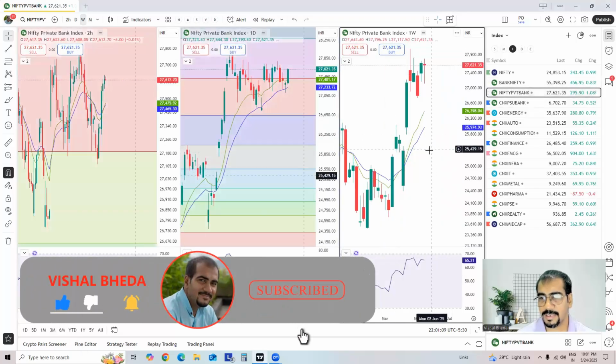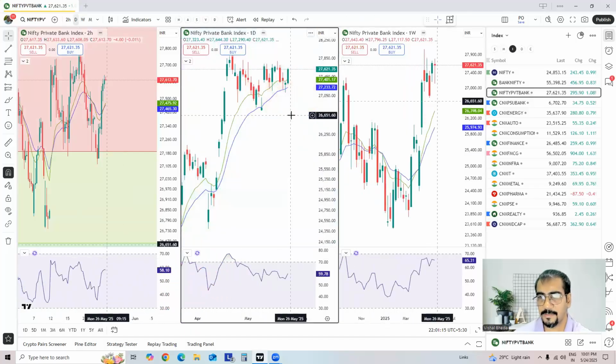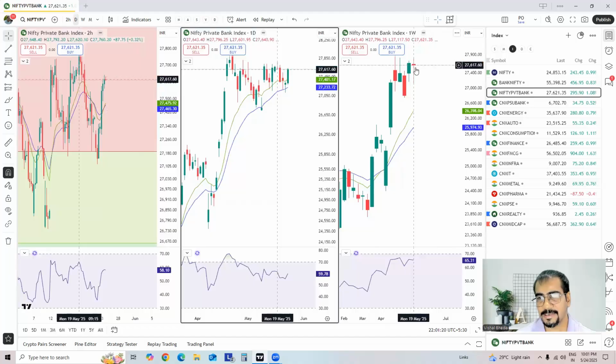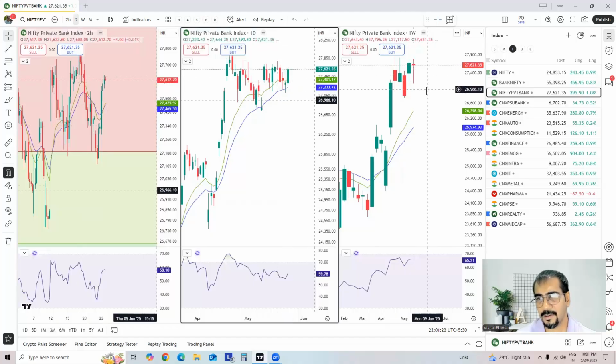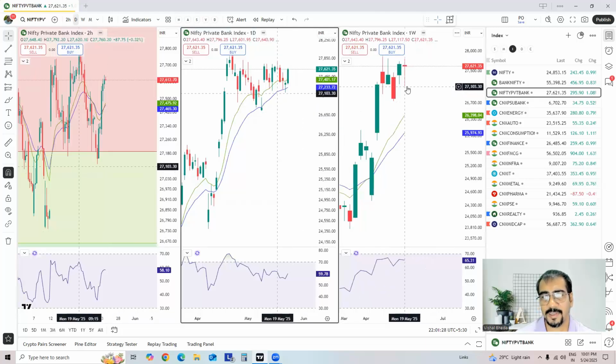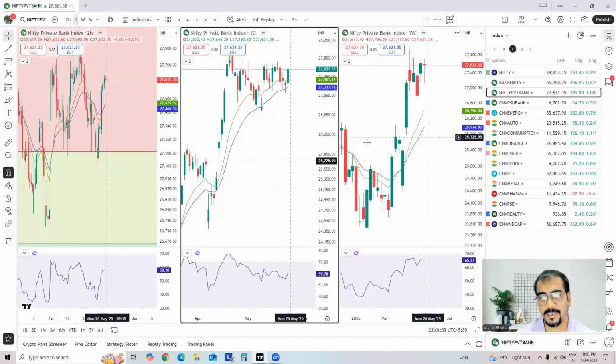In the private banking space, we can clearly see that the trend is up in the weekly time frame chart. Over here we do have a red candle, but this red candle is like a hanging man, or you can call it a long-legged doji. So in comparison to Bank Nifty, private banks are facing a dilemma of momentum. The momentum is not very strong in the private banking space, but the trend is surely up. So again, I think a little bit of consolidation before we start going up would be healthy for the index.